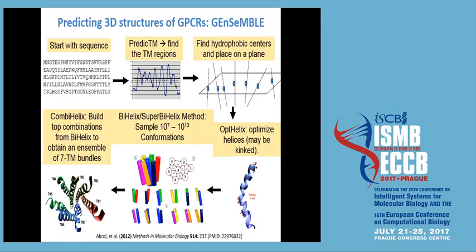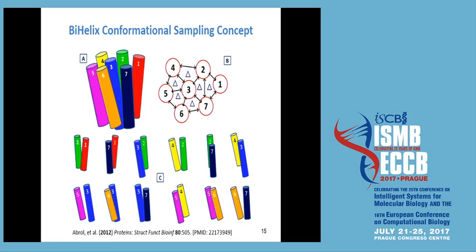And the way that works is, if you think about all the conformations that are available to these 7 helices in a membrane, even if you were rotating 1 helix at a time by 30-degree increments, you still have to sample 12 raised to the power 7, which is about 35 million conformations. And for each of them, you have to optimize the side chains to get a very accurate energy. And that's computationally very expensive.